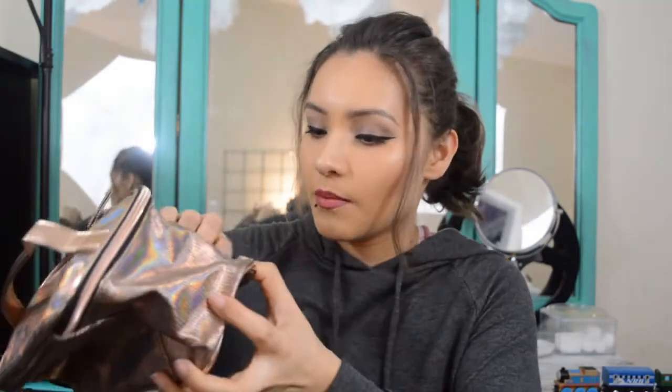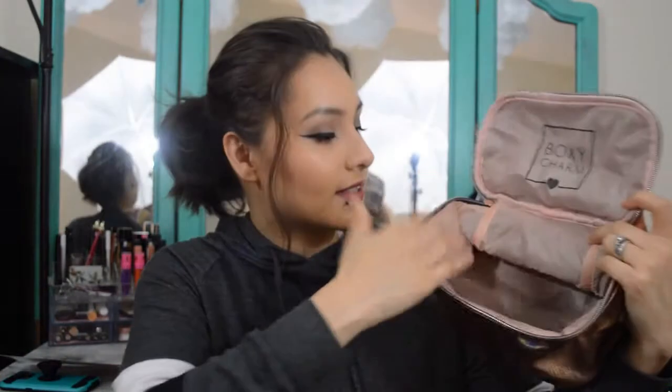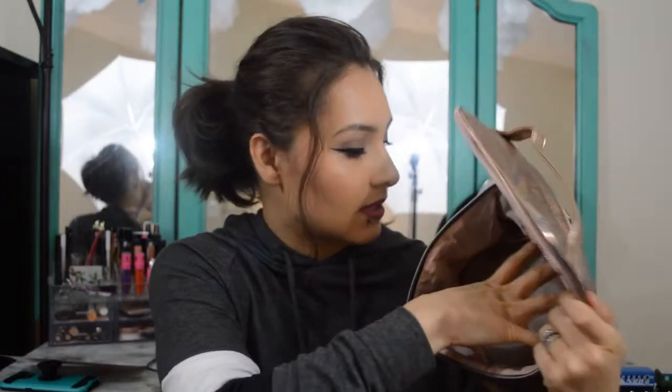The first thing that's on top is this little thing. Oh wow, the paper kind of stuck to the bag, and I don't know if it's because of how it was folded, but it looks like it's a little bit damaged from where it was folded. I don't know if you guys can see that right there. It's really cute. I guess I don't mind that it was damaged. I mean, what can you do? Inside it says BoxyCharm and it looks very, very spacious.